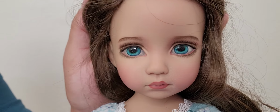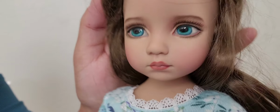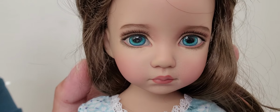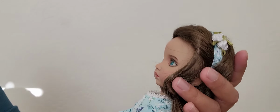Oh wow. Look at the details. The eyelashes, the eyebrows, and the eyes. Oh, that's so beautiful. Oh my gosh, she's so beautiful. I want to hug her.